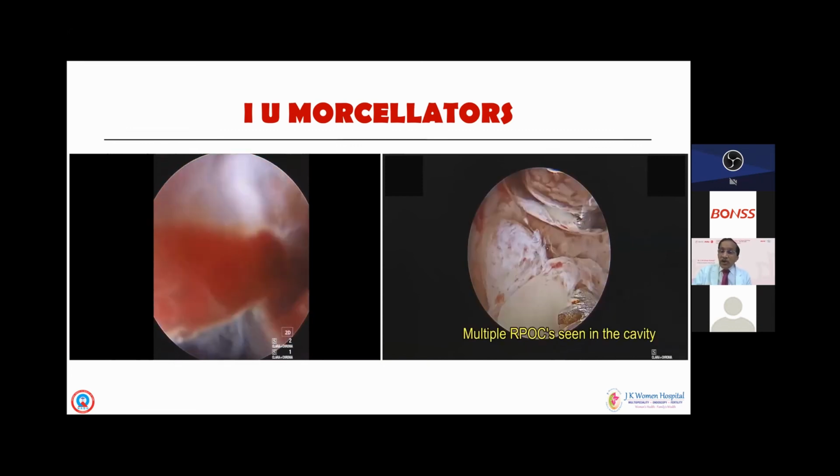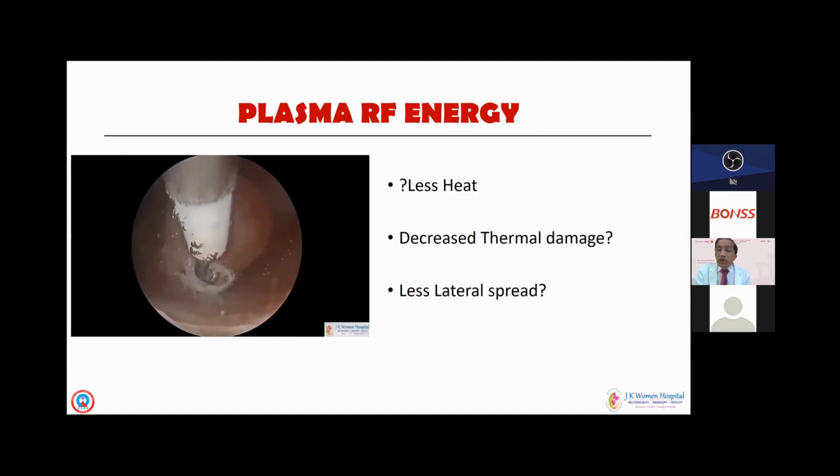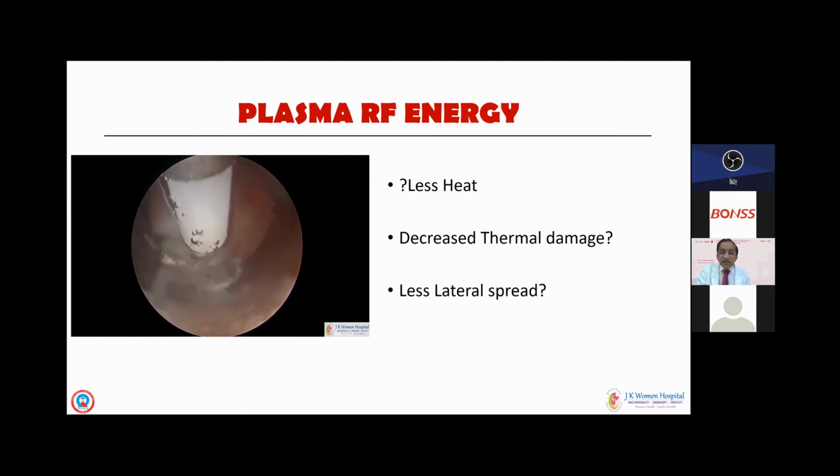Well, plasma RF energy, Professor Monti is a very expert. We would like to see more of his video. We have heard that it causes lesser thermal damage because of its less heat. There is less lateral spread, but in India it has just been introduced in the last couple of months. We still have less experience in the use of this.